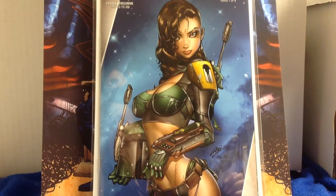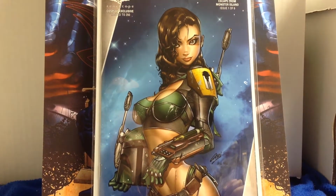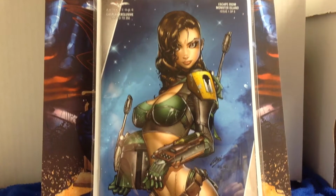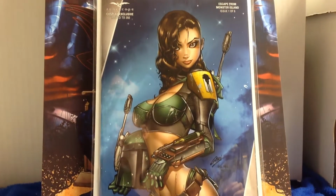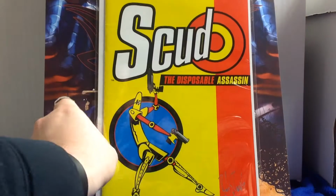Well, one, I love Boba Fett, and I just thought this was just such a sweet looking cover. I got this for about $50 on eBay, and I don't see really anything wrong with it. It's pretty high grade. So that's one of the books that I had on my list. I'd scratch my list off, but it's upstairs.